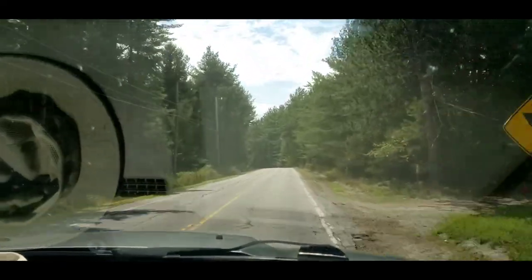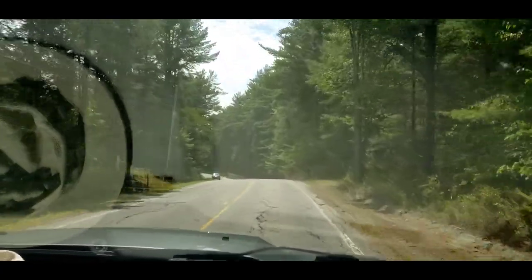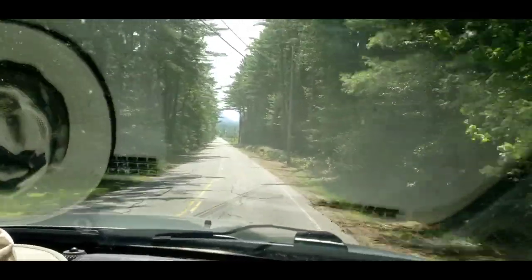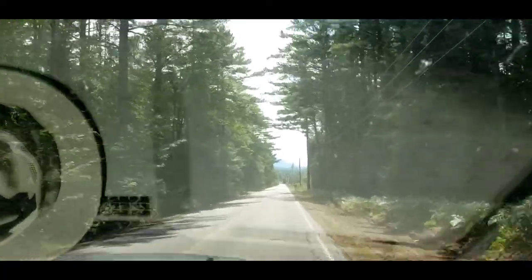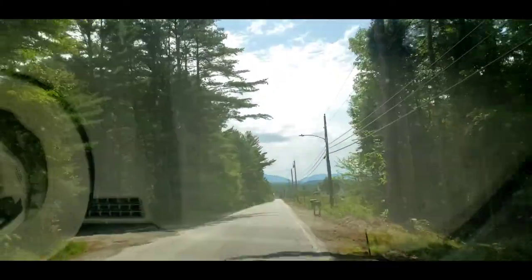Over the river and through the woods, to Mimi's house we go. I grew up on this road. I can drive this road with my eyes shut. Every time we make a certain corner, his foot seems to get heavier and his pedal gets further to the floor. I haven't had my eyes open since we turned on this road.